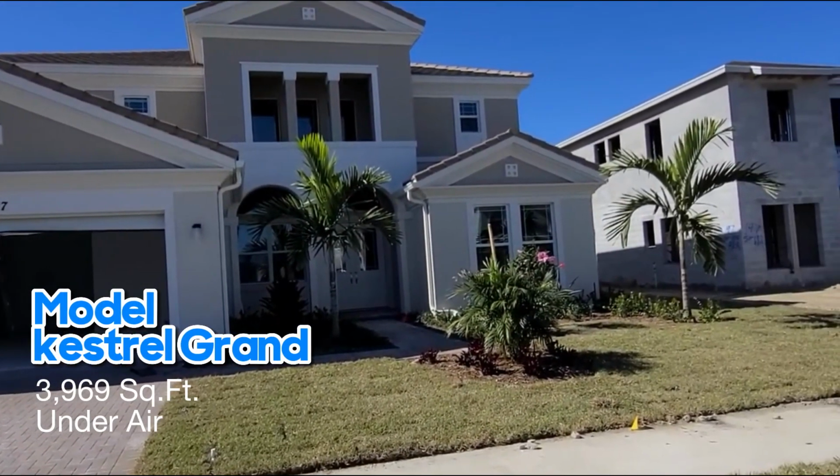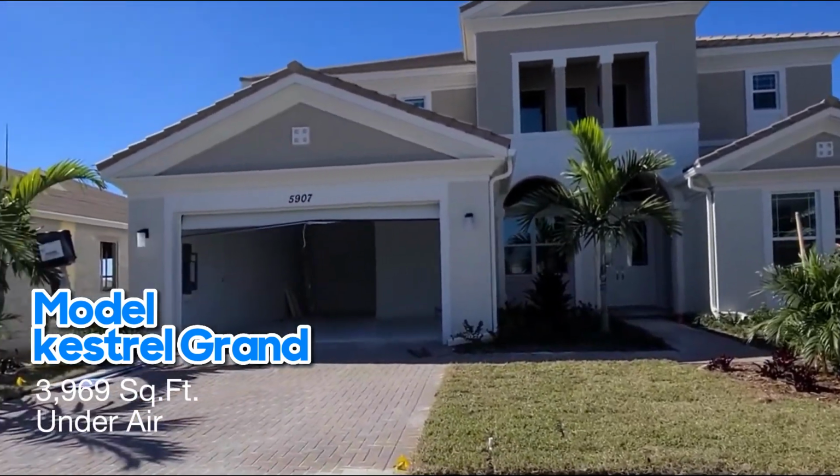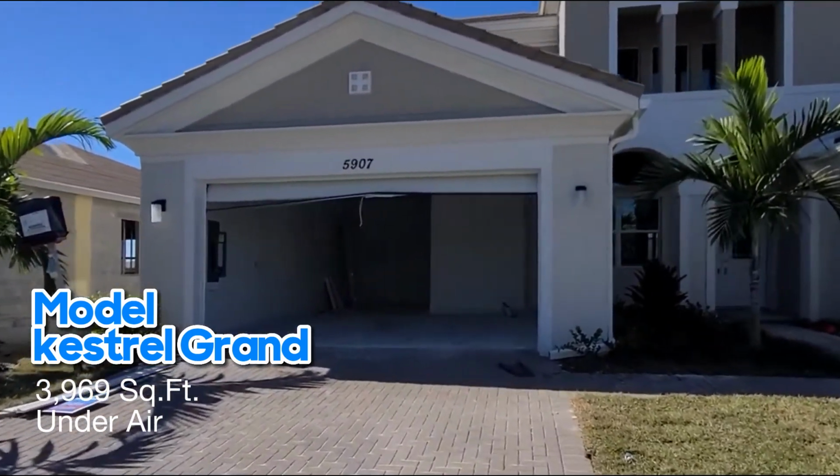If you want to get into the Woodlands, the Sandhill is the model. That's their starting, entry point. Now, in that same collection is the Kestrel Grand. That's 3,969 square feet. It's roughly in the upper sixes, let's call it, around 690.